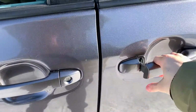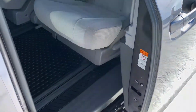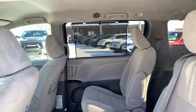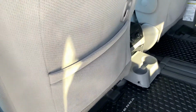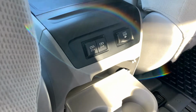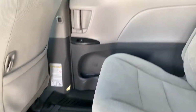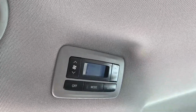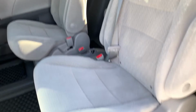So back here, because it is powered, you can just pull the handle. It'll open for you and click into place. So again, lots of room back here, great all-weather mats, storage behind the seats, 2 cup holders. You also have 2 USB ports and an AC outlet there. They have power windows, built-in sunshades, and again, they can control their climate from back here as well as you can control it from up front.